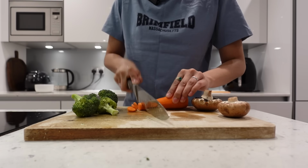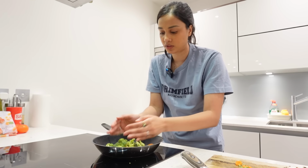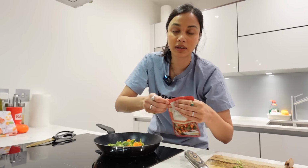So I chopped up the broccoli, carrots and mushrooms. Just look at those beauties. I think I'm gonna cook the broccoli and the carrots first. I picked up the firecracker sauce and I'm really curious to try this because one of my favorite meals is the firecracker meal at Wagamama's.